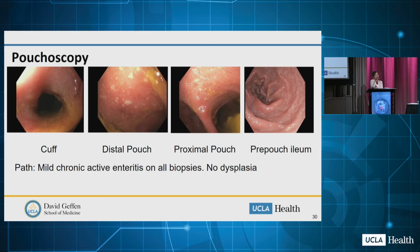Okay. But that's really... you should look and see what's going on. Yeah. So he gets that done. So he has a pouchoscopy. The cuff actually doesn't look bad, or whatever his anal transition zone. His distal pouch and the proximal pouch do have scattered ulcerations throughout, edema, erythema, friability, but the pre-pouch ileum looks normal. So these are the areas that Dr. Regueiro has mentioned that we should be looking at when we do our pouchoscopies.